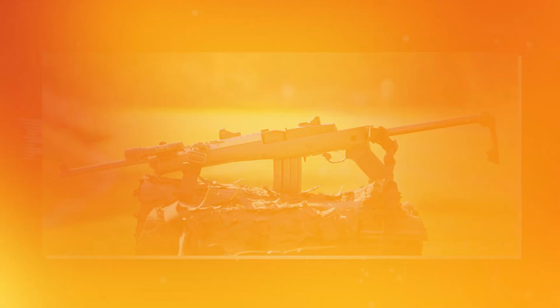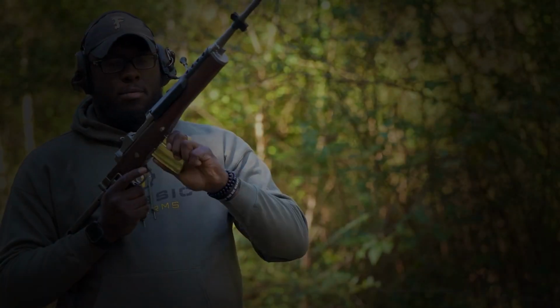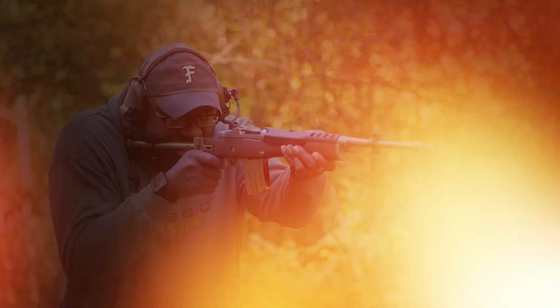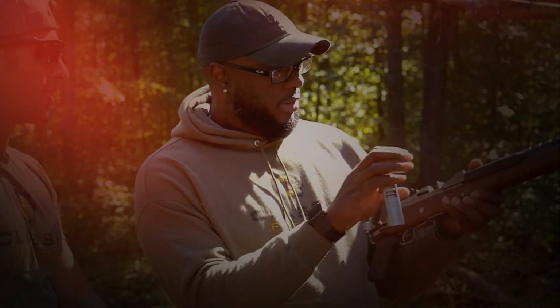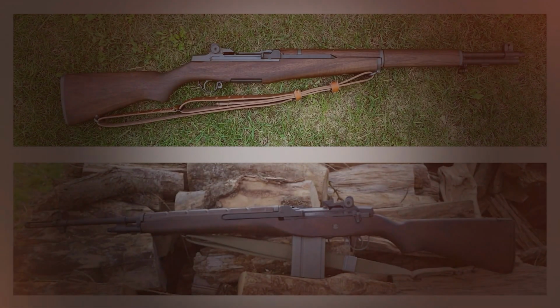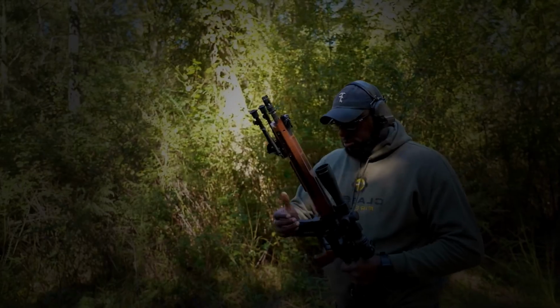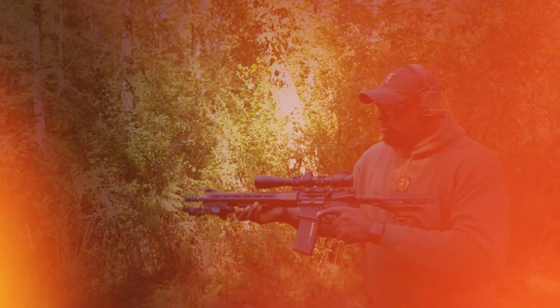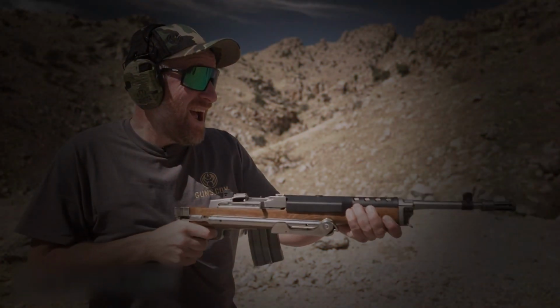The Mini 14's simple, robust design appeals to those who prioritize functionality over complexity, offering a no-frills, reliable experience that's easier to manage and maintain than the more intricate AR-15. The Ruger Mini 14 is a classic hunting or ranch rifle that borrows its design from iconic firearms like the M1 Garand and M14. This gives it a refined, vintage look that sets it apart from the more aggressive, militaristic styling of the AR-15. Key features include wood or polymer stocks, smooth lines, and minimalist controls.